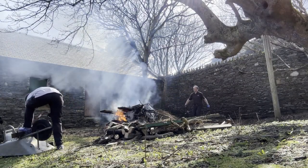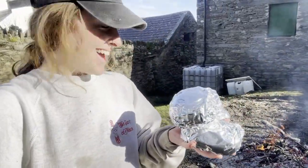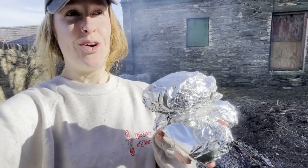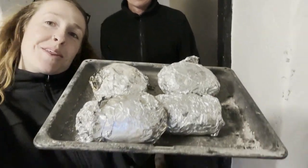So one way to make our bonfire even better is potatoes! We're gonna put them on and have them for dinner, and I bet they're gonna be amazing. You know what will make it even better is when we actually have our own homegrown potatoes to use. That's the goal. Anyway, let's put these babies on. We've got the potatoes!